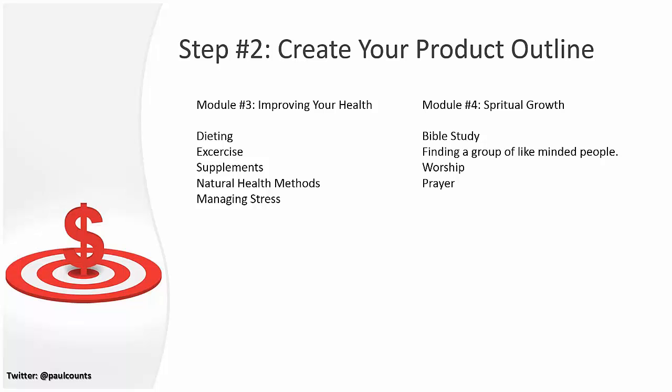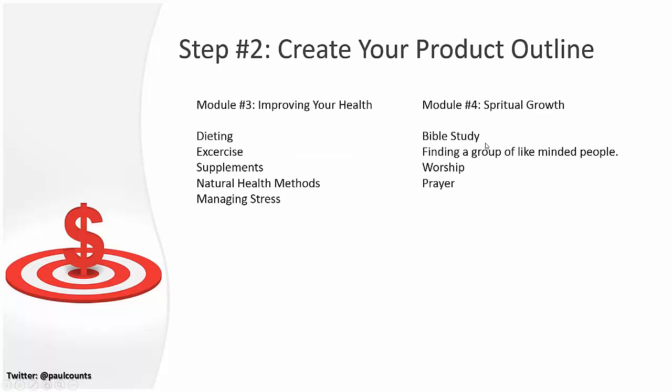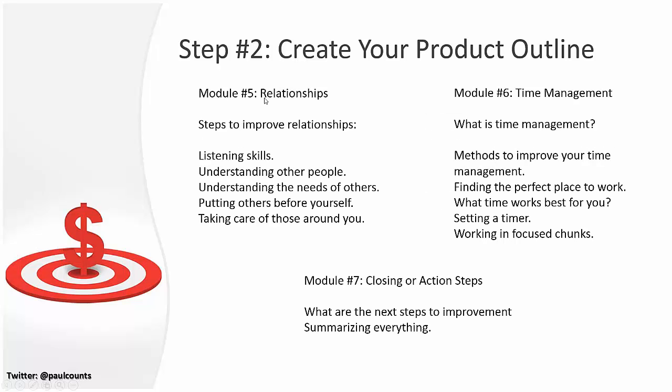The other thing to cover would be spiritual growth. Again, spiritual growth was listed under one of the avenues that people seek when it comes to self-improvement. So I came up with 4 ideas: Bible study, finding a group of like-minded people, worship, prayer, those types of things. Module 5, again, so that would be Module 5 or Chapter 5. Relationships are very important to improving yourself. So how can you improve your relationships? So I sat down and I brainstormed, okay, well, listening skills are important, understanding other people, understanding the needs of others. So if you know your niche market, this would be pretty easy, right? If you partner with somebody that knows their niche, it's going to be pretty easy.